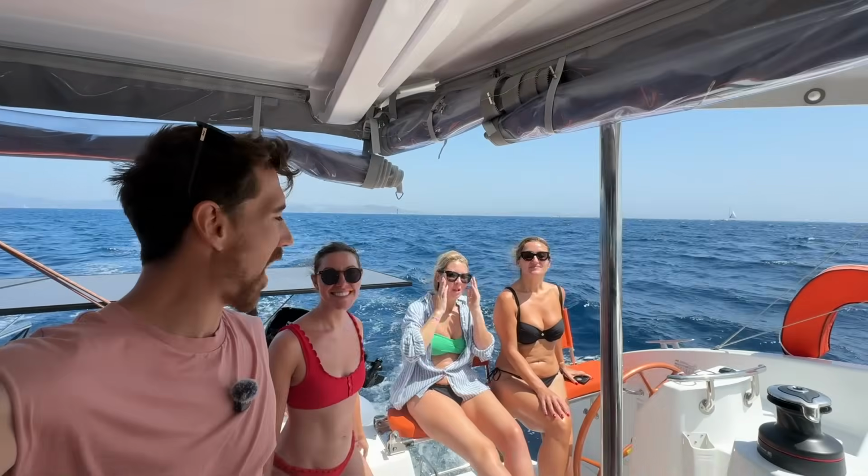Okay, we've picked up some friends in Ibiza. We've just left Ibiza for a couple of days. We had a quick 24-hour stop. Had a night out last night, which was great fun. And now we're heading across to Formentera. We've got an anchor buoy booked and the wind is awesome.